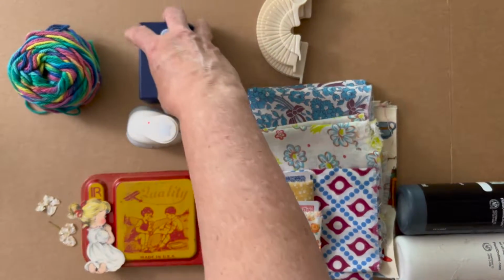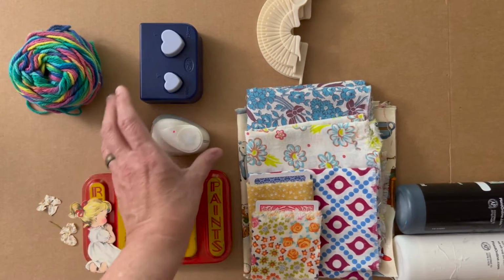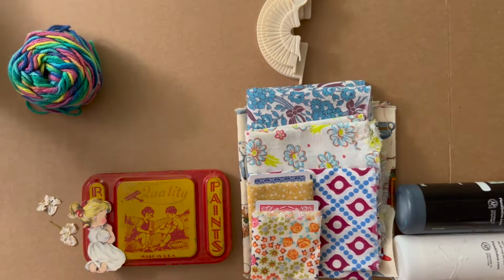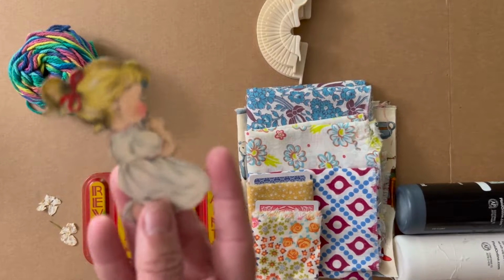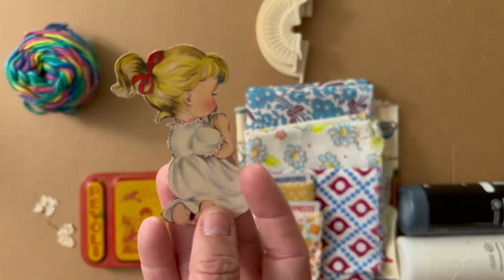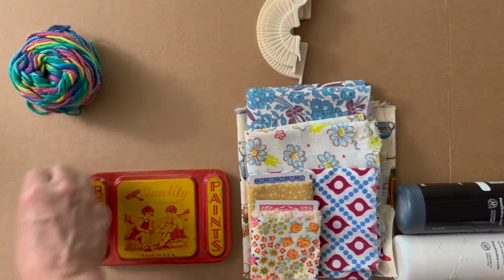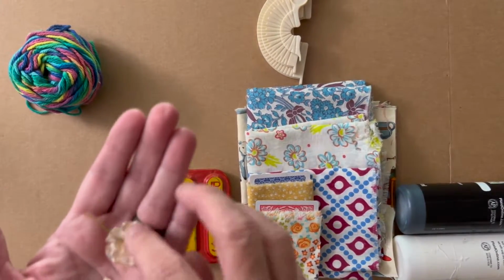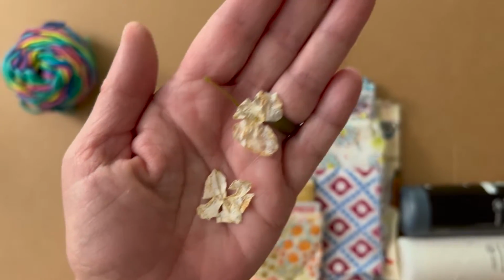These are another tool that I've been wanting to use, but I haven't used it yet, so I put that on there in case I wanted to make a tag or something to go with my tassels. This was just a sweet little paper embellishment ephemera that I got at the antique store that I thought might be useful. These were some flowers that I dried, and again, I just like the texture and the memory of these little flowers.